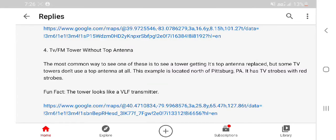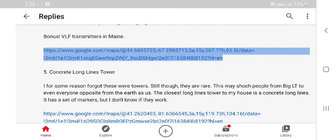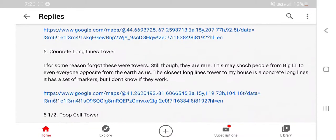Alright, enough talk. Let's get to number 5. Number 5, Concrete Long Lines Tower. Alright. For some reason I forgot these were towers, still though they are rare.